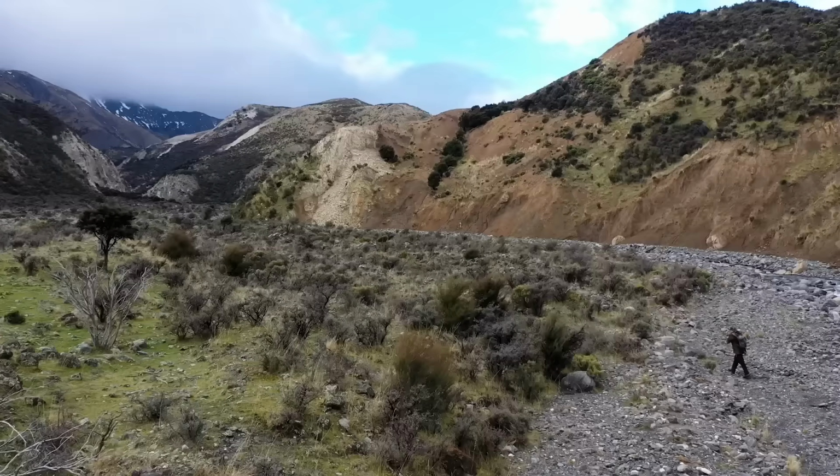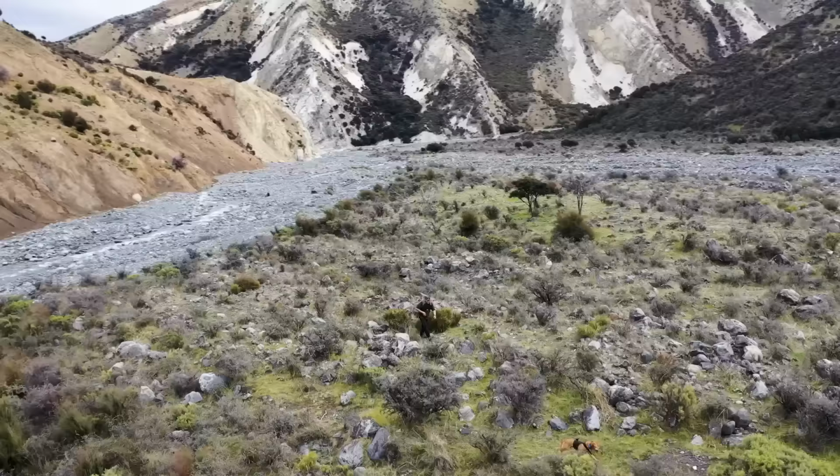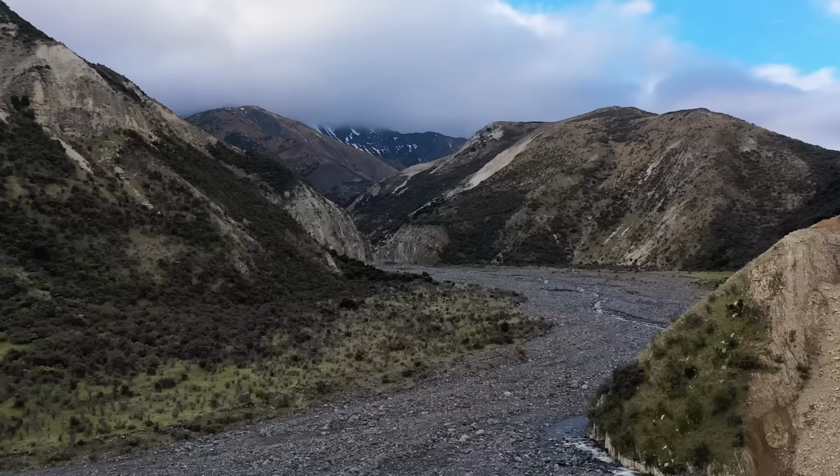The lads are making pretty good time on their mad dash up the river. But this boulder country can certainly wear you out. And it's times like these when fatigue is setting in, mistakes can happen.